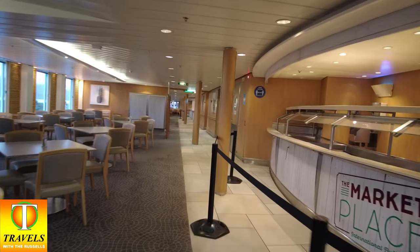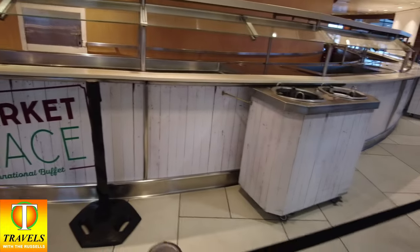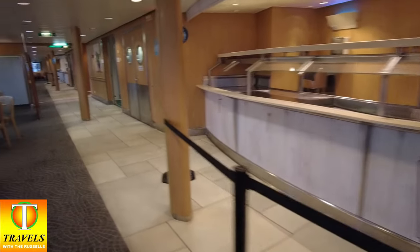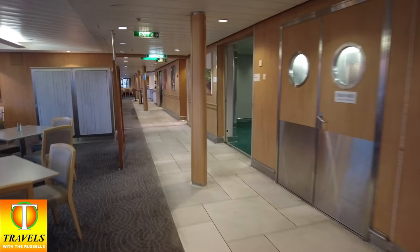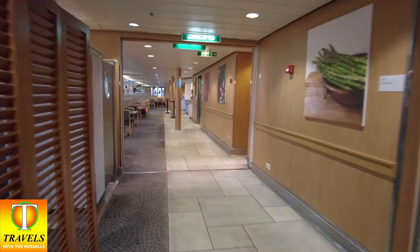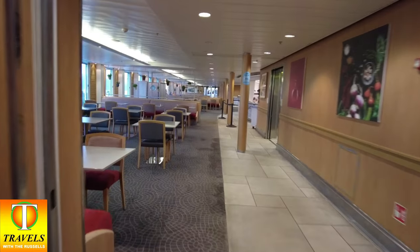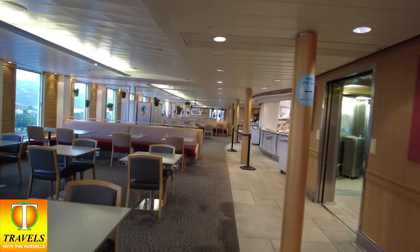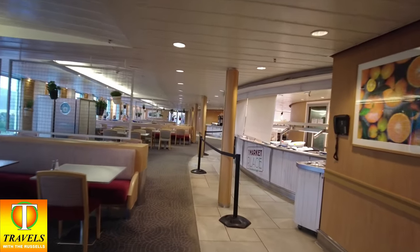At the moment, due to COVID, you stand behind these barriers and tell the staff what you would like from the buffet and they get it for you. So in a lot of ways, I prefer that, because you don't end up with spoons dropped in mashed potatoes, and you don't end up with salad in with the pot roast or whatever else they're doing.